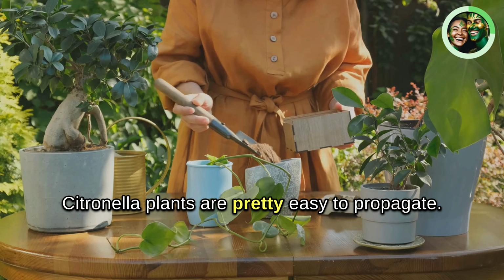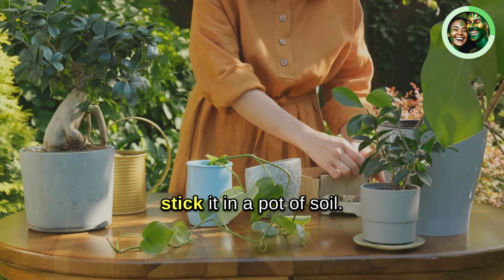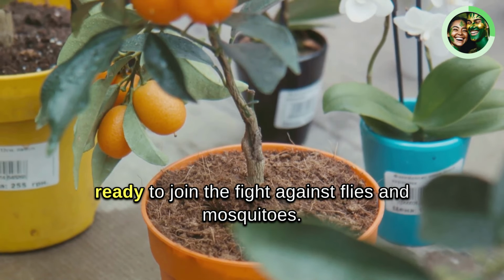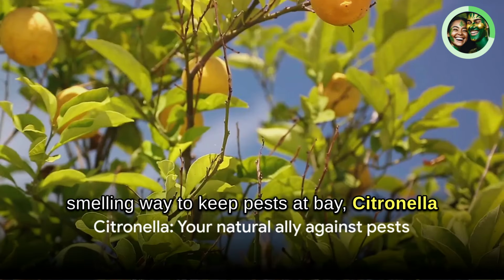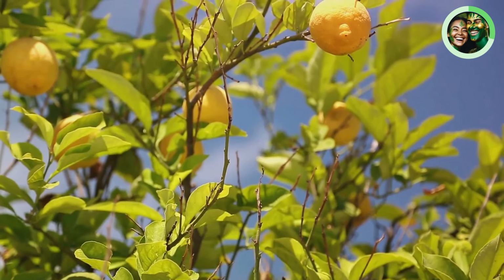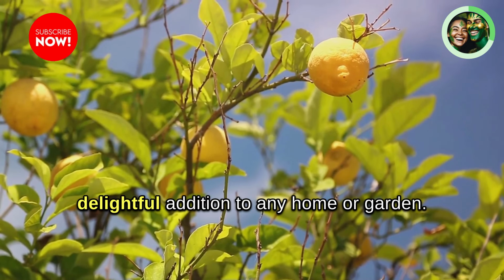And here's a bonus. Citronella plants are pretty easy to propagate. You can simply cut a few inches off the top of the plant, remove the lower leaves, and stick it in a pot of soil. In a few weeks, you'll have a new Citronella plant ready to join the fight against flies and mosquitoes. So if you're looking for a natural, pleasant-smelling way to keep pests at bay, Citronella could be your new best friend. It's a powerful ally in our ongoing battle against these buzzing nuisances and a delightful addition to any home or garden.